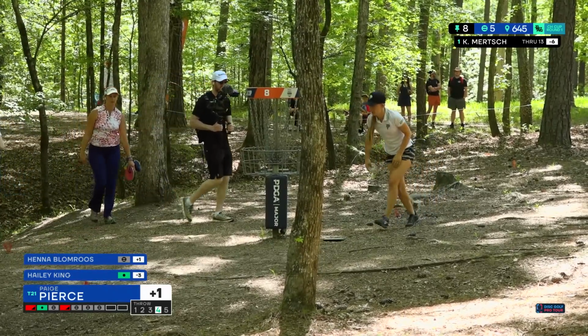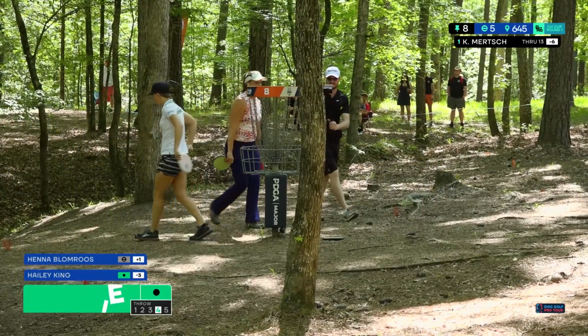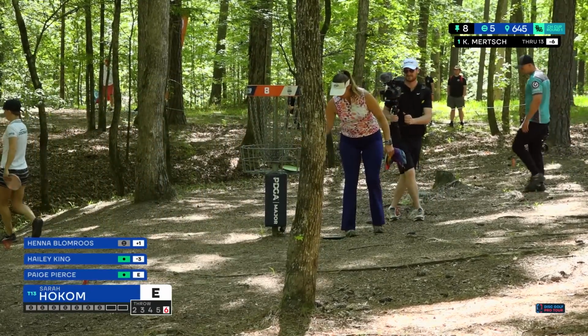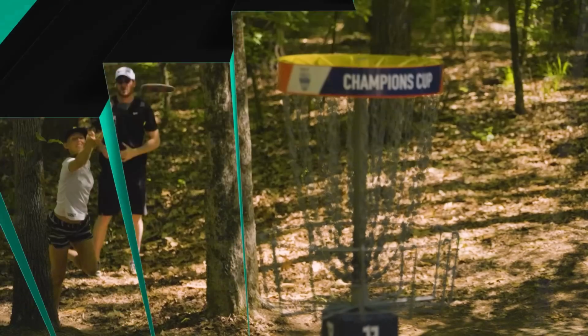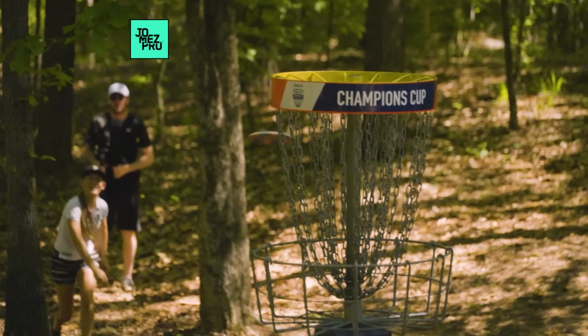Hailey with a squeaky clean, bogey-free 3 down so far. Paige with a birdie to get back to even. And Hokom with her first blemish of the round. One hole to go on the front.